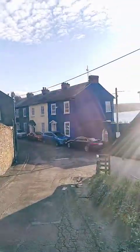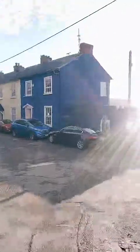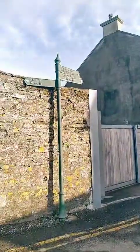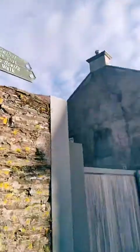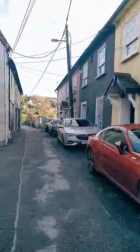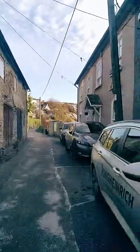I'm going to try to keep in the sun. It's nice and warm. It's very windy here last night. And this walk takes us to Charles Fort, takes us to Kinsale and the Scilly Walk. Now I think I'm going to go this way first because I do want you to see the Scilly Walk. The sunlight isn't catching all these buildings yet, but normally by lunchtime you get all the light over here and it's really pretty.